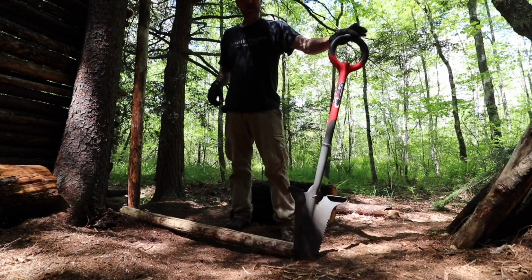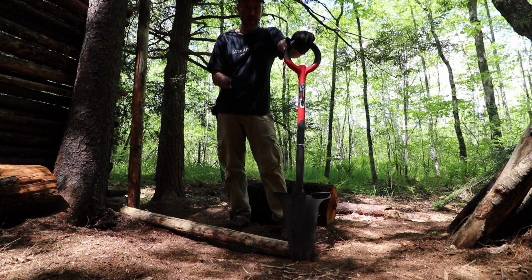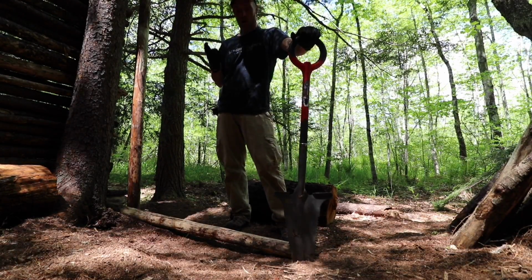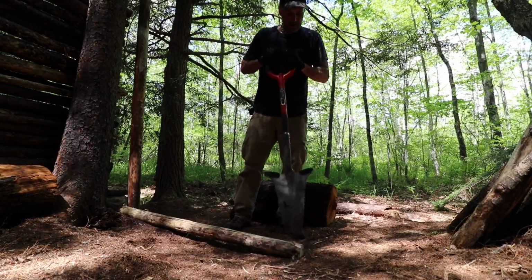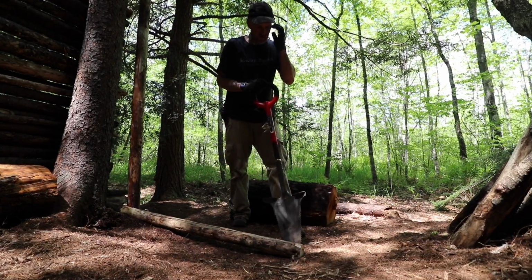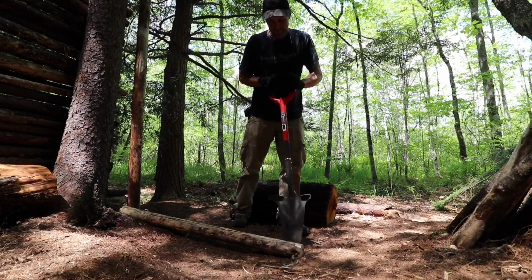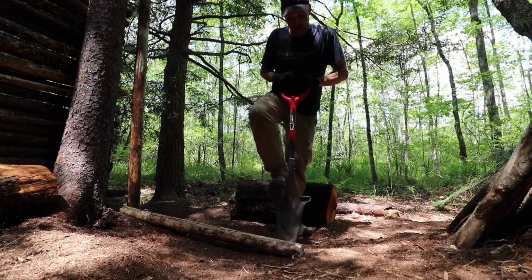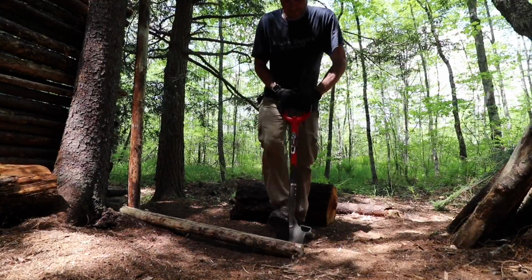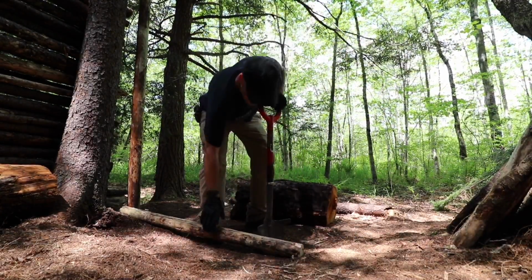The root slayer is an odd looking creature. I did a review on this thing a couple of years ago. This thing has been awesome out here. Just so you guys know, I'll put the link to the video at the very end so you can check it out. This thing does exactly what it's supposed to do. You just get in, cut.